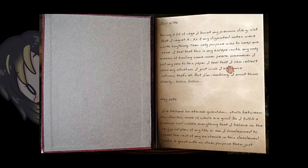April 20th. During a fit of rage, I burned my previous diary. Not that I regret it, as if my disjointed notes were worth anything. The only purpose was to keep me sane. I feel that this is my escape route. My only means of finding some inner peace. Whenever I put my pen to this paper, I feel that I can reflect upon my situation. Any situation. I just wish I had more options. That's all, but I'm rambling. I must think clearly. Focus.